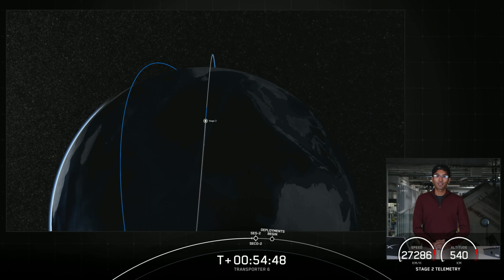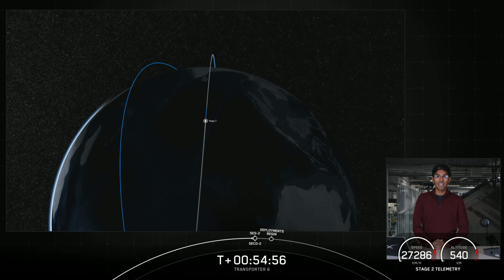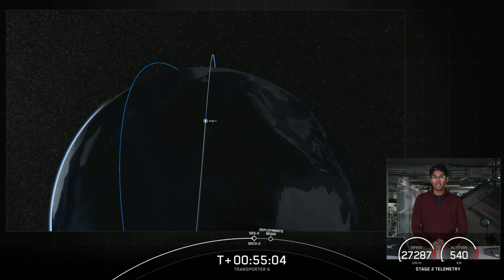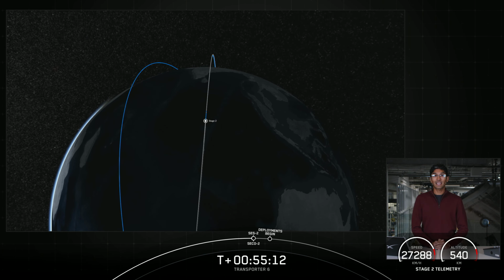Welcome back to our coverage of the Transporter-6 mission. We've had a great mission so far. We lifted off on time at 9:56 a.m. Eastern, recovered our first stage at landing zone 1, and completed the first of 2 second stage burns. Now we're coming up about 20 seconds away from a quick reignition of our Merlin vacuum engine. This burn will just be 2 seconds to circularize our orbit. So coming up, second engine start number 2.